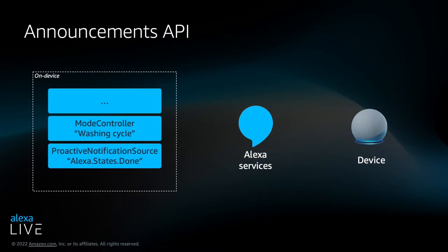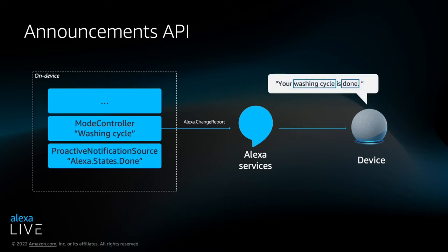Using the Proactive Notification Source API, a developer can associate a specific value on cooking controller's range or mode controller with a predefined announcement message. When a device changes its internal state and sends an associated change report to Alexa services, it triggers an announcement on the Echo device that notifies user, for example, your washing cycle is done. You can now add this API to your ACK devices as well.